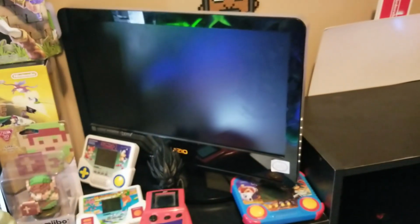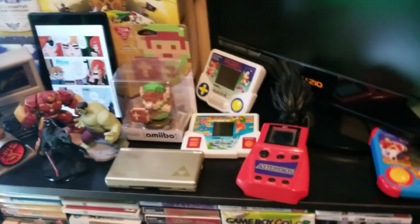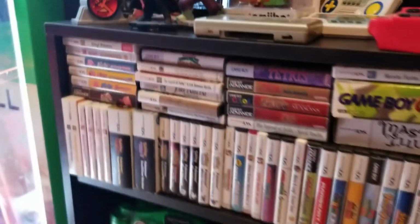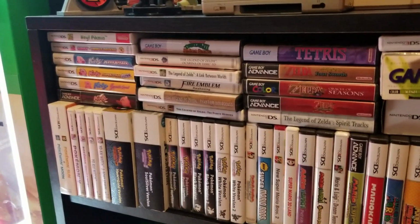My Vizio that I use if I just want to test the system, make sure it works, all that good stuff. Handhelds. Goku just chilling right here. Again, collection video will be coming soon.